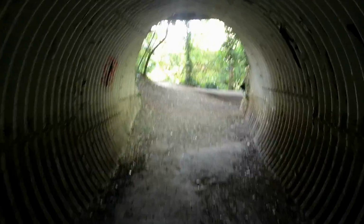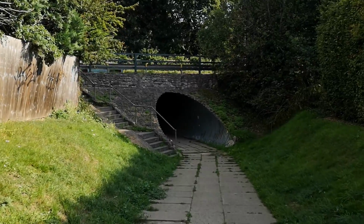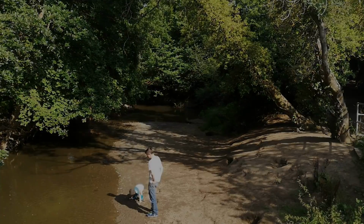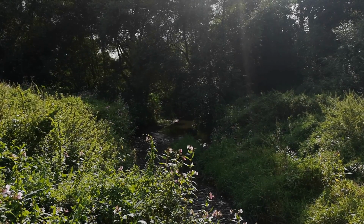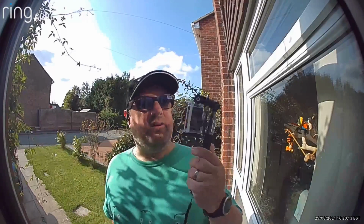It is pitch black in here, absolutely pitch black. So these are the steps I talked about on my run the other day that I need to run down. I forgot to film, so here they are. I can't believe I forgot to charge my GoPro camera.